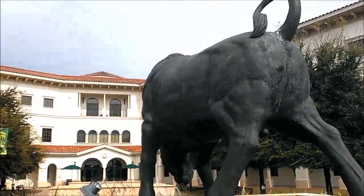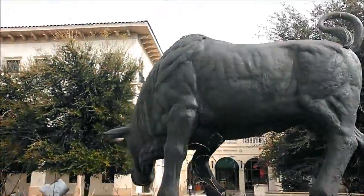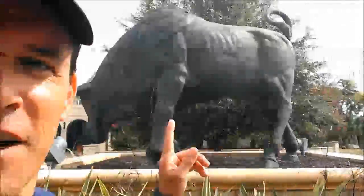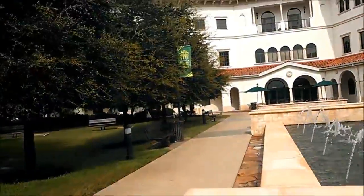Yes, that's the rear end of a bull right there. That's the mascot of the Bulls. It's a large bull, and very nice fountains out here too. You know, we were out here last summer.